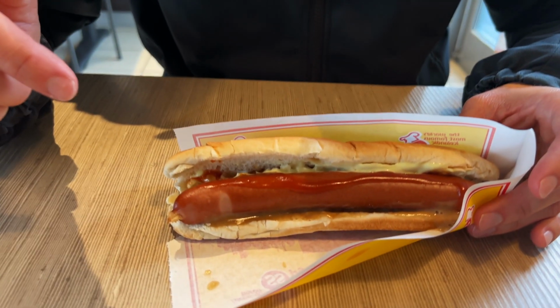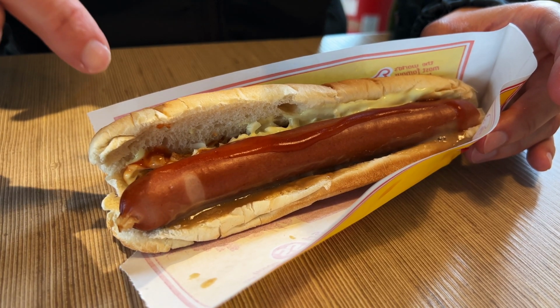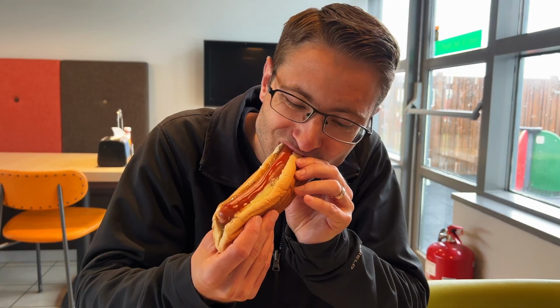We stopped at the N1 gas station for some hot dogs. Hot dogs are a big thing in Iceland, and they do them really well. We have the typical toppings of regular onions, fried onions, ketchup, mustard and remoulade sauce. It's a great combination.